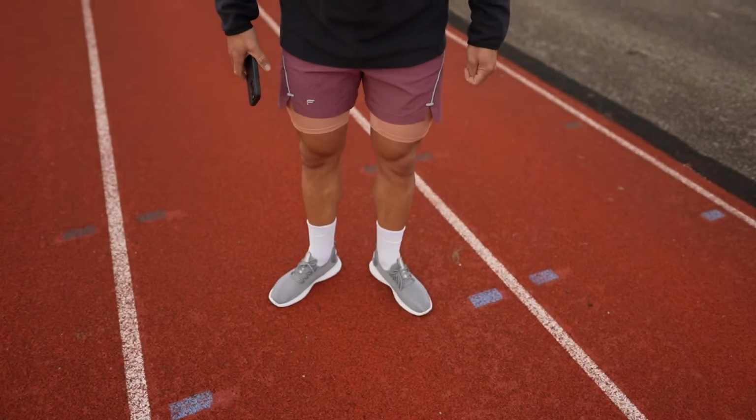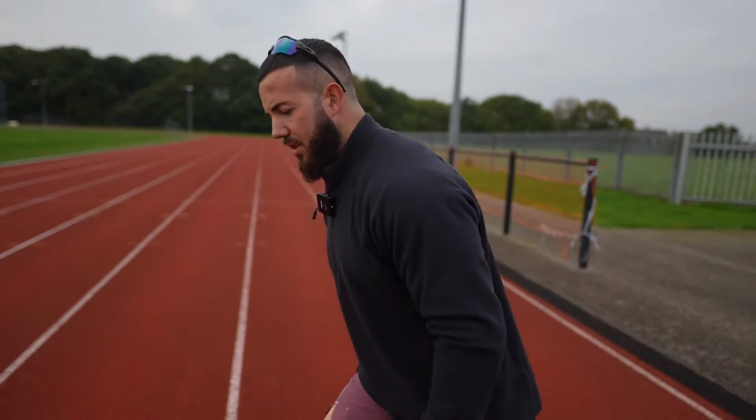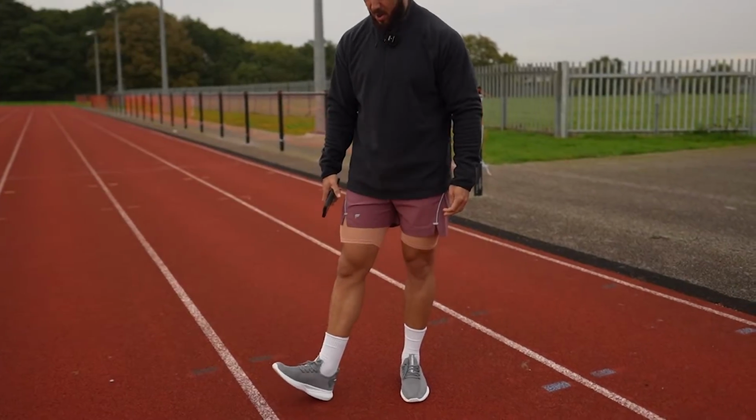First thoughts, it feels like I'm walking on eggshells, egg boxes. That's what the sole feels like. Cal's description was extremely poo. Extremely poo, but I like it.